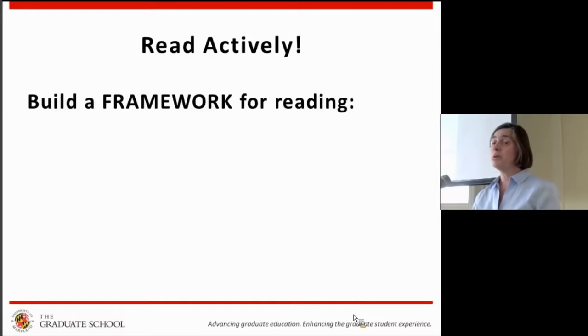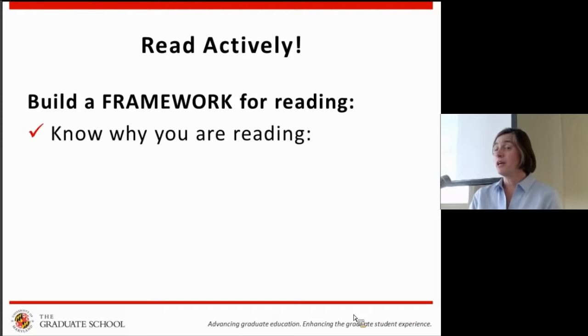To be a little strategic about how you're reading and think about where this fits in with everything else. So first of all, know why you're reading something. That sounds really obvious, but it's worth thinking about. What's your purpose in reading this?